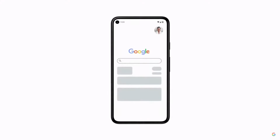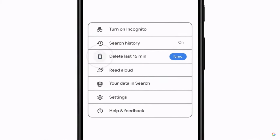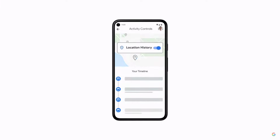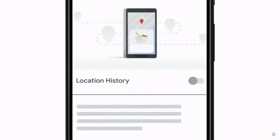For example, people tell us they sometimes wish they could easily delete the last thing they searched. And we heard you. So now, just tap your profile picture to access your menu and immediately delete recent search history from your account. We're also working to make privacy controls more accessible in Maps. Now, when you see places you visited in your timeline, we'll remind you that it's because you turned on location history, which you can easily turn off right there in your timeline.